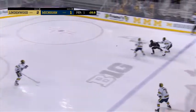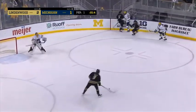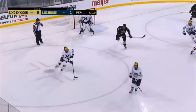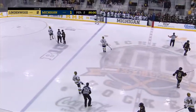Now they race up the ice. They'll drop it into the corner in Michigan territory. Bertillo played it. Wide open net. Oh! At the horn. As Andy Willis, who already has it.